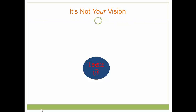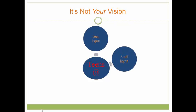You can't get so invested in what you think it should be that you ignore the people it's meant for, which are the teens. So you need teen input. You need staff input, because these are the people who are going to make this successful or not, right? If your staff don't like what's going on, they can kill a mood faster than anybody. They can choose not to support it. It needs staff support, and therefore it needs staff input.